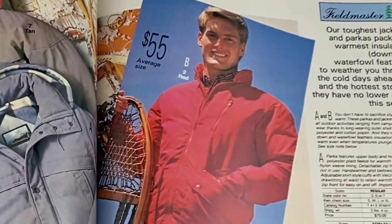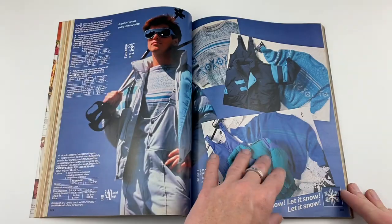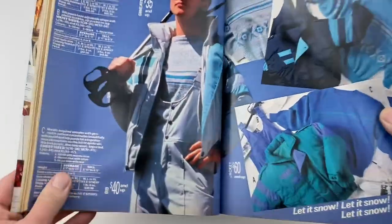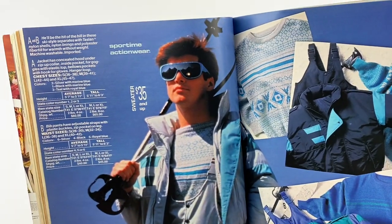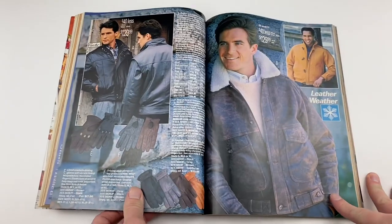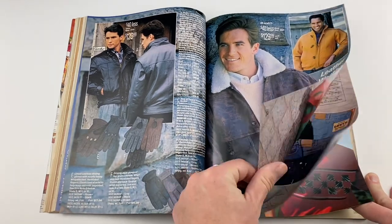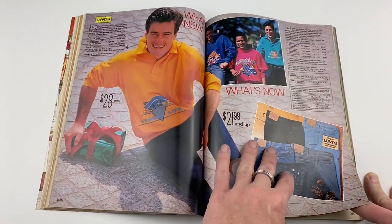It's Sven from Sweden. Oh, look at those sunglasses. I want some of those. That's cool. That is really cool. That dude is cool. Hell yeah. Very cool. Leather jacket there.